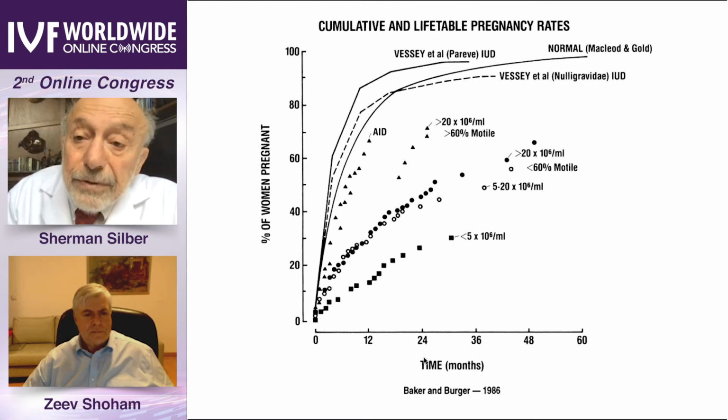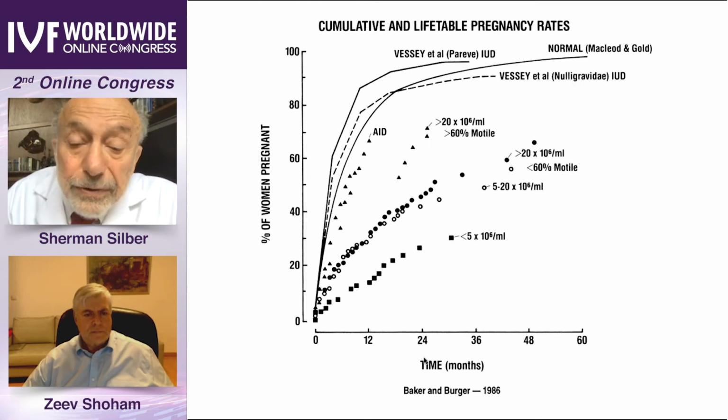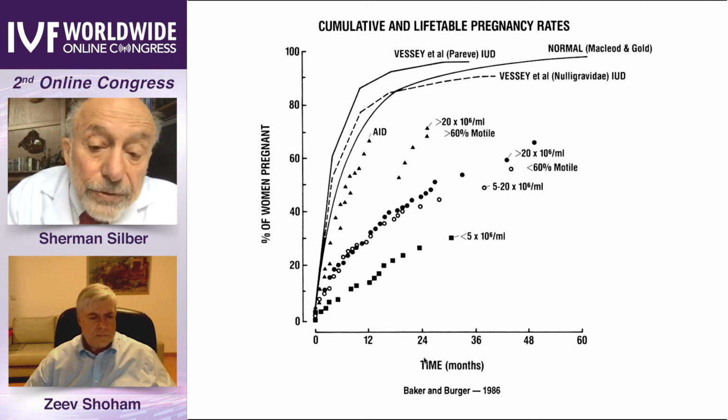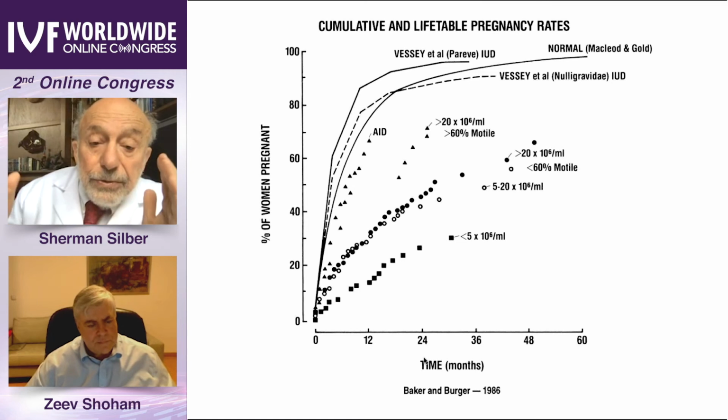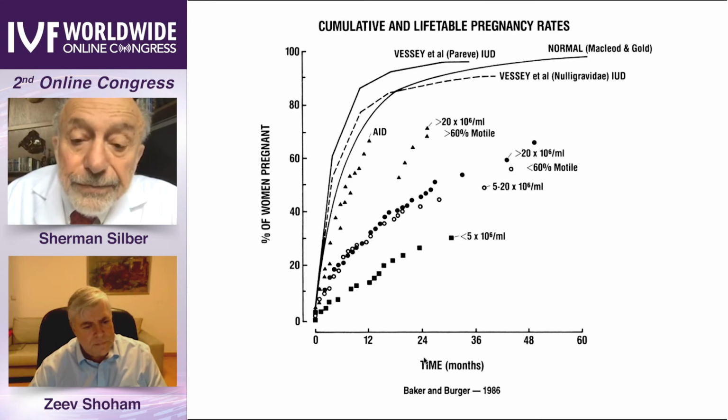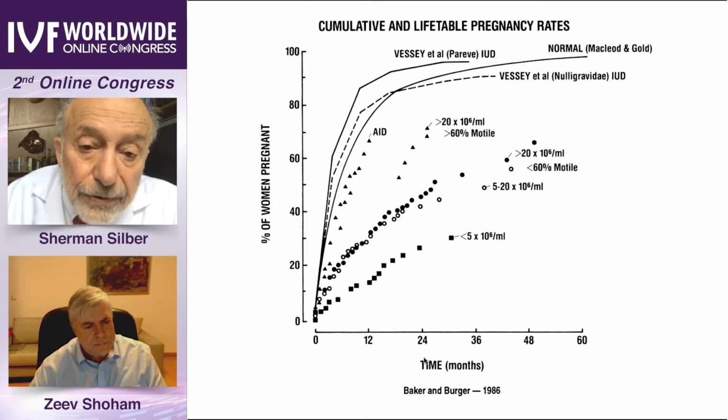Of nulla gravida women who are discontinuing an IUD, and of normal sperm counts, by McLeod and Gold, which goes back to the 50s. So we know from those early studies of natural conception that sperm counts affect the time until conception and the rate of conception, but younger women get pregnant relatively quickly as long as there is some sperm present at all. So I'm just going to show you a quick variety of sperm.